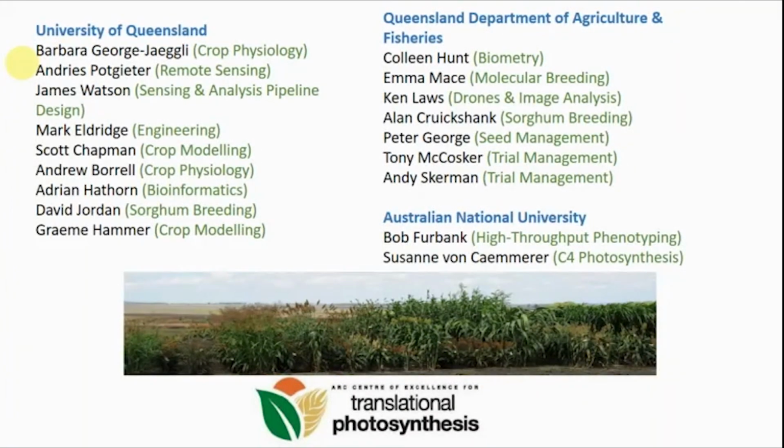And as I also said, there's a large team of people, and they all have various disciplines. So we have people who've been in remote sensing for a while, like Andres, and then we've got James, who's been developing this sensing analysis pipeline. We have an engineer, Mark, and Scott helps us. He's associated to this project. Andrew Borrell, Adrian Hathorn on the bioinformatics side, and then breeders, David and Graham with crop modelling.